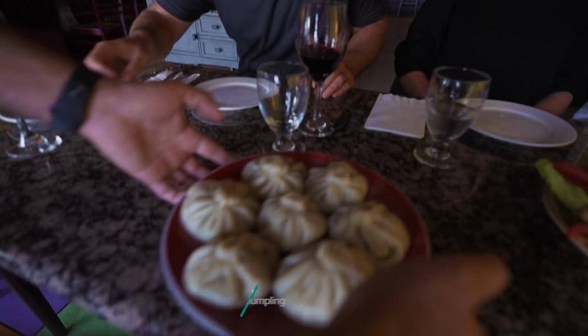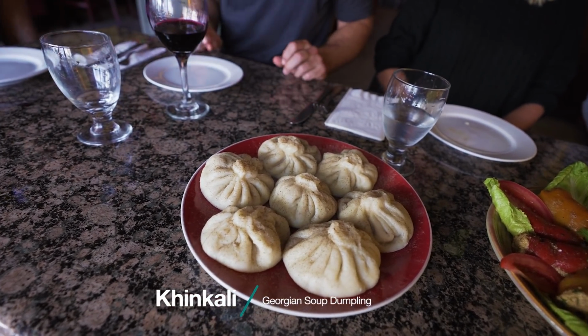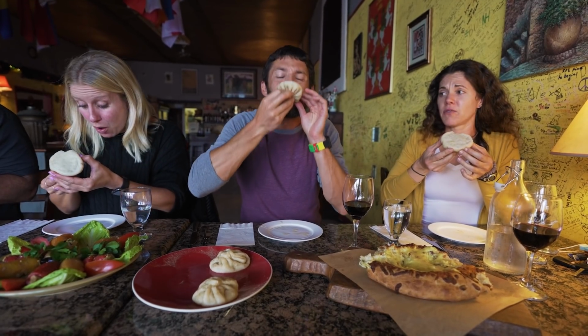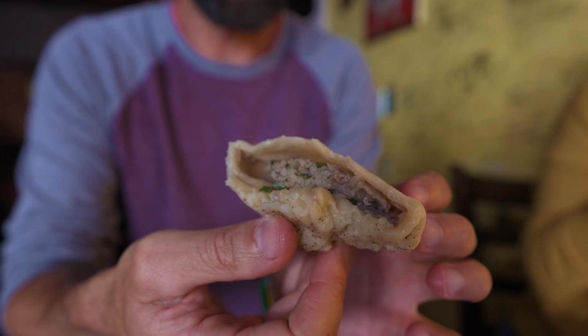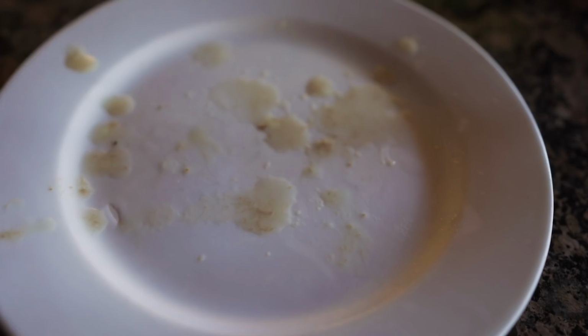And here we have my favorite, Georgian Khinkali. I only want this myself because I love this thing. Oh my god, that is hot. Yum. Okay. Oh man. Eat it. Oh yeah.